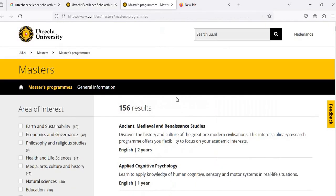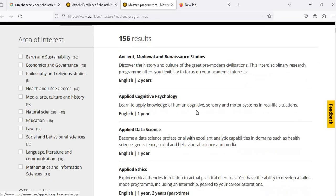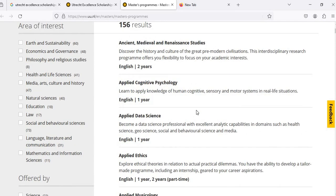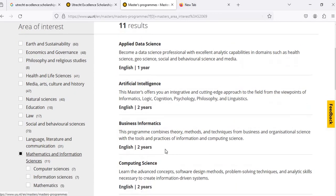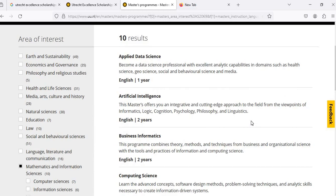So to see the master's programs that are eligible, we opened this in a new tab, and these are the master's programs eligible. You could see almost all the programs are done in English language. So in order for you to refine your search, let's assume I want to do a program in mathematics and information. I'll just click mathematics and information, and I want the program to be in English. I just click on English. Then you see you could apply for applied data science, artificial intelligence, business information, and so on and so forth.